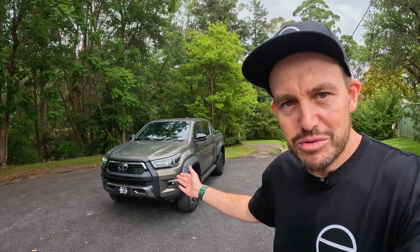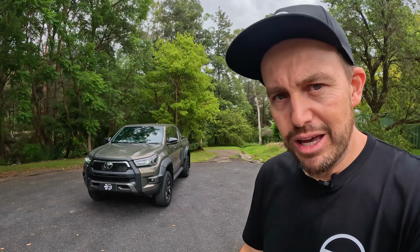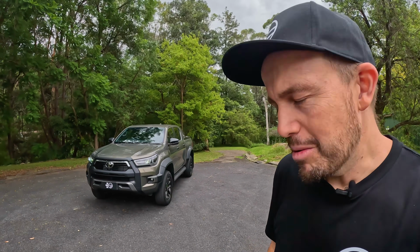There you have it, the HiLux Rogue. It's the best HiLux you can buy, but not necessarily the best ute you can buy if you ask me.